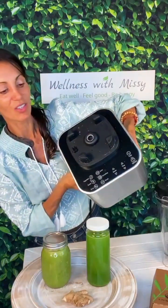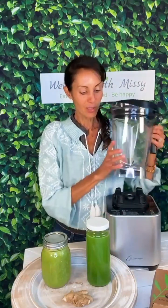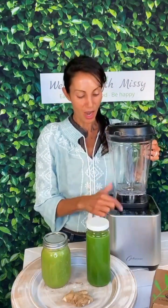And here on the front, it's just digital. If you want to chop some vegetables, all you have to do is turn on this button and it just does whatever you want it to do, so you can walk away and get things done. I also make a lot of soups in here, like my carrot ginger soups, but it's great for smoothies. There's a 45-second smoothie section on here.